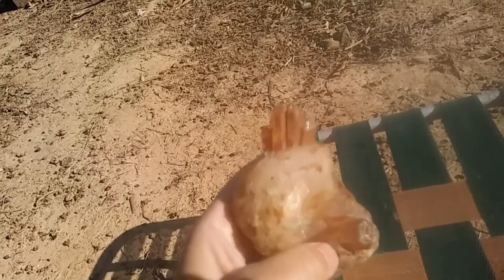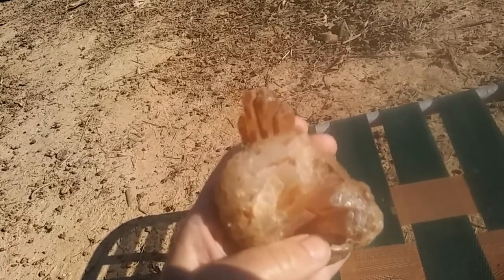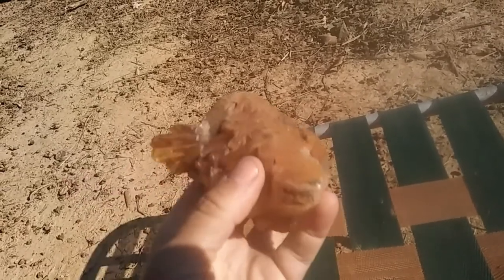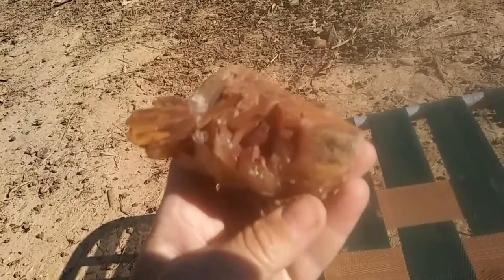These are crystals. Somehow it formed out of the clay here, and she just gave it to me. She just handed it over to me, says, here, you can have it. And I'm like, this looks like something. So, y'all, can you tell me what it is?